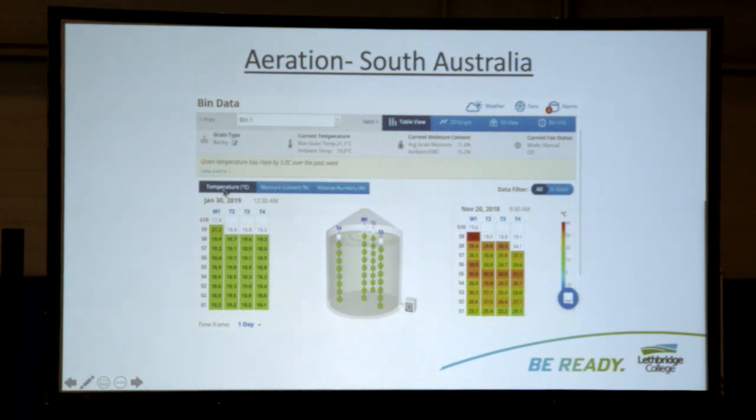So they have insect issues, but if they can cool the grain below 20 degrees Celsius, that reduces insect growth. Ideally, if they can cool it to 15 degrees Celsius, that's the best grain management practice. Here, the grain was almost up to 38 degrees Celsius initially, and then I used this automated system to cool it down.